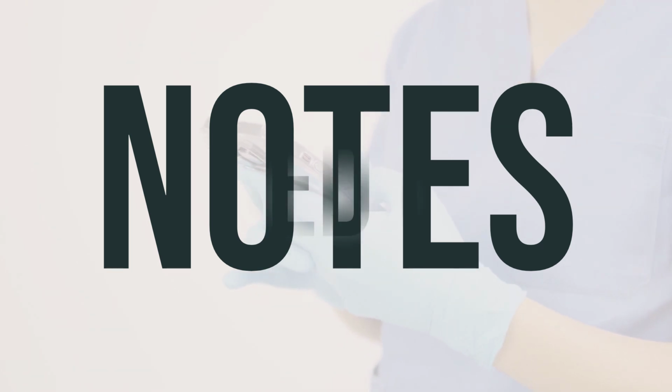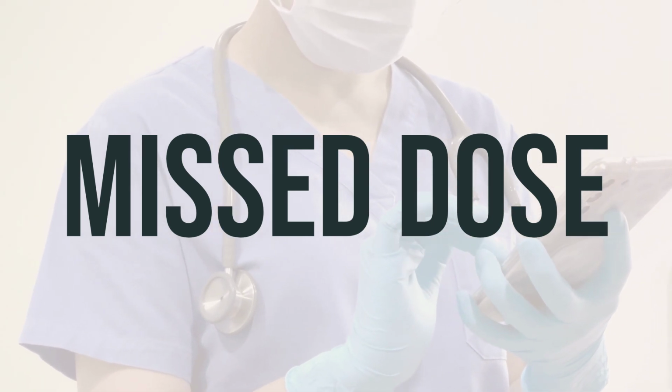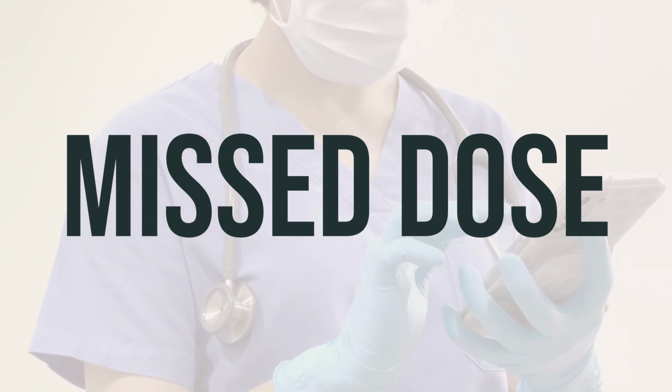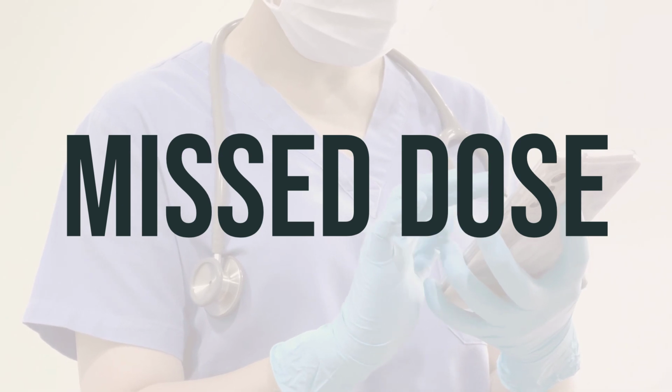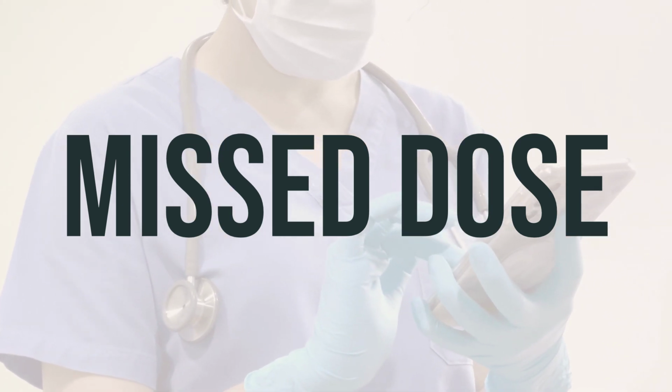If your child is taking this medication on a regular schedule and they miss a dose, they should take it as soon as they remember. If it is near the time of the next dose, they should skip the missed dose and take the next dose at the regular time. It's important not to double the dose to catch up.